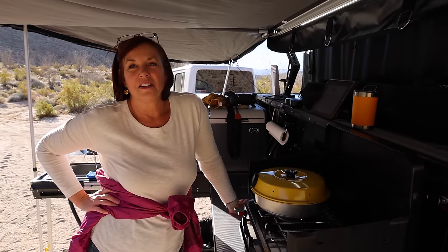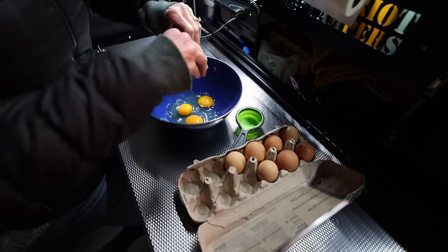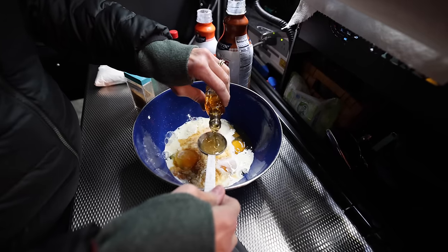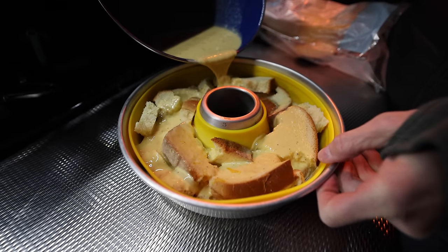I saw you working on that last night. Yep. What's the breakfast plan? It is overnight French toast, but it's eggnog French toast with a maple butter brown sugar topping. So how long is that going to bake for? Probably about 30 minutes or so.